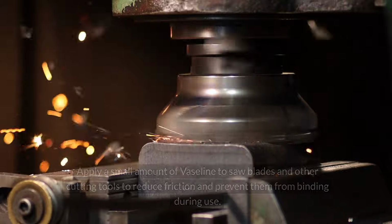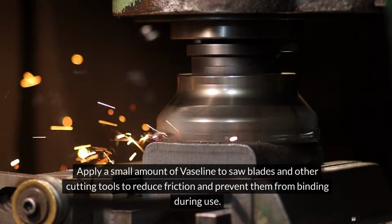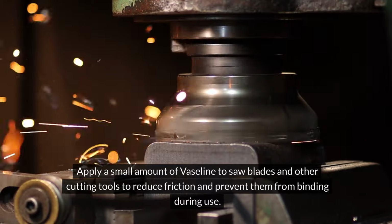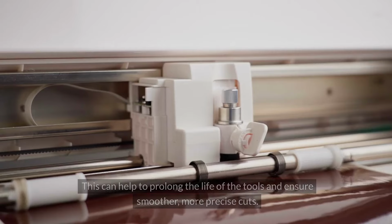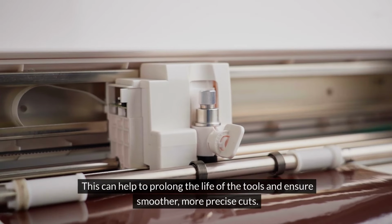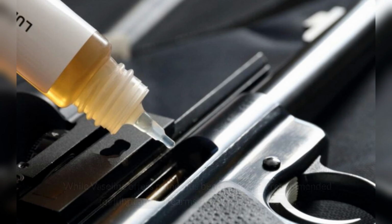Apply a small amount of Vaseline to saw blades and other cutting tools to reduce friction and prevent them from binding during use. This can help to prolong the life of the tools and ensure smoother, more precise cuts.